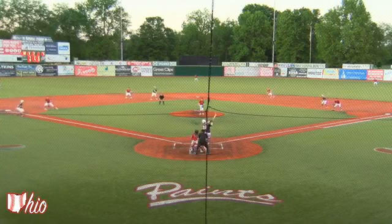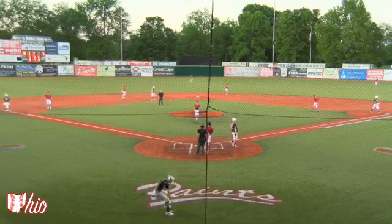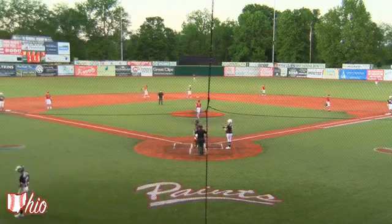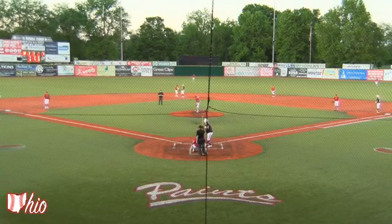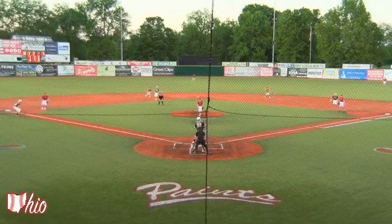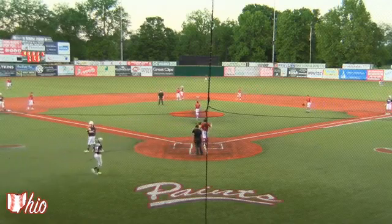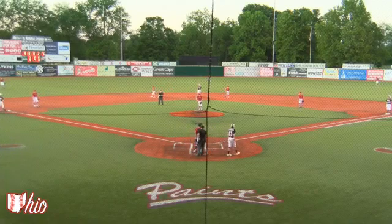Payoff pitch, swinging a foul ball into wood part of the backstops here. 1 out. Six to 4 is your score in favor of the Seams. Next pitch, swing and a miss, strike 3. So bases loaded. We go to 2 outs. Brings up Ashton Fulkerson. Peyton Underwood on deck.